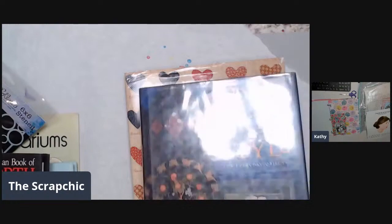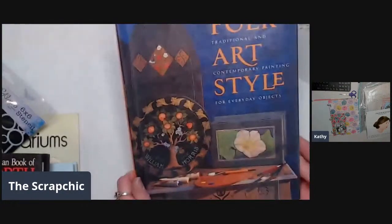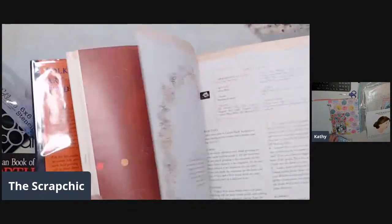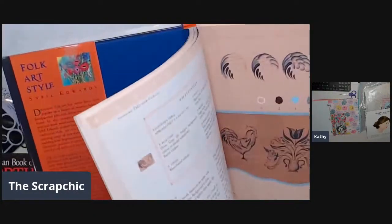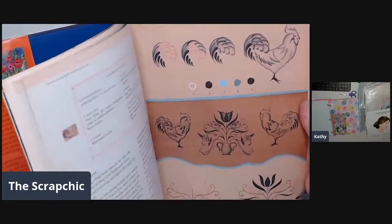This one called Folk Art, Traditional Art by Sybil Edwards. Again, $1. And again, there's some paintings, there's patterns, how-tos. But I got this just for the patterns. So because I like folk art. Cool.